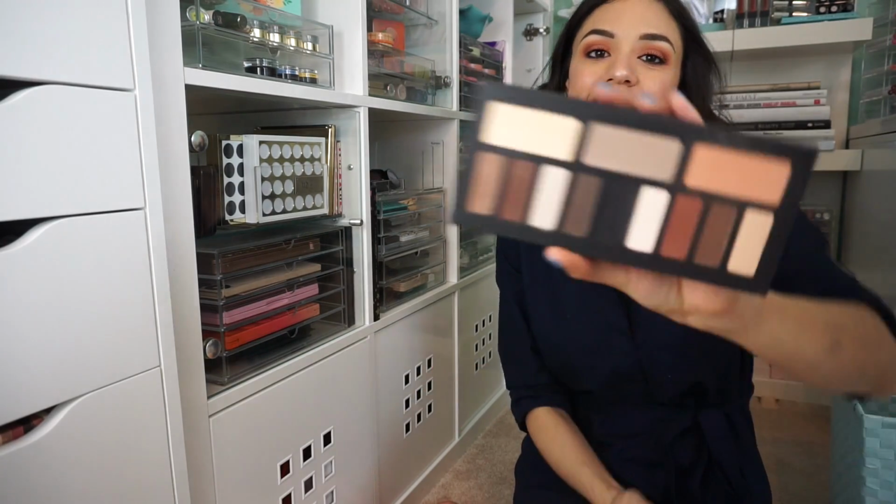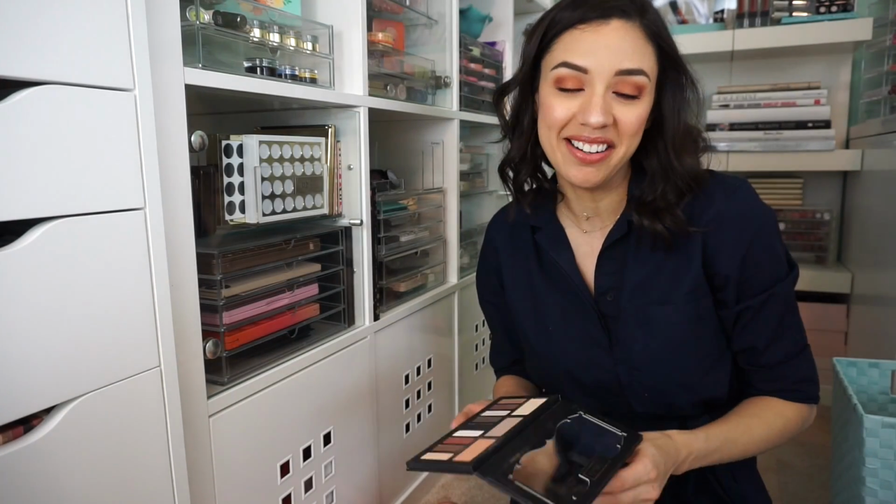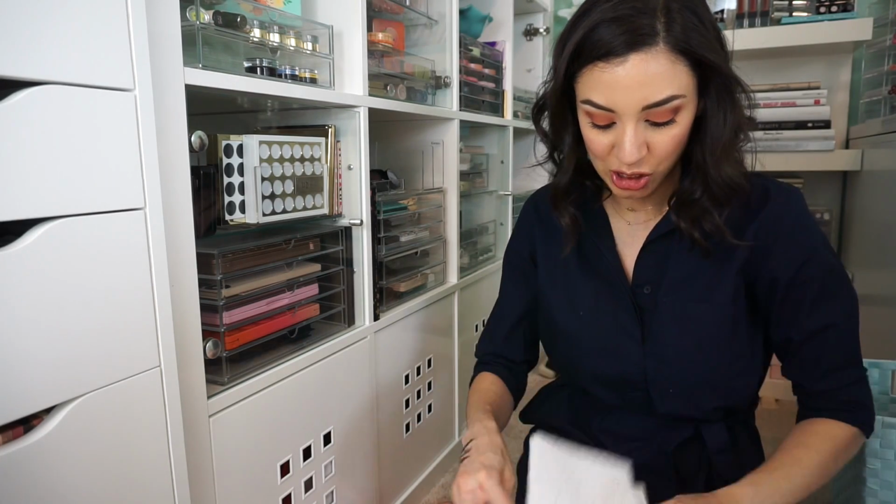Oh, come on. You guys know how I feel about this palette. There's no way this palette is gonna find a new home. The only place it belongs is in my heart. I just got eyeshadow all over my legs. Now I'm gonna have like glittery, shimmer legs.